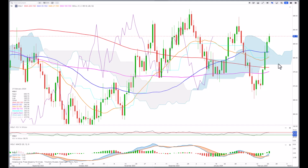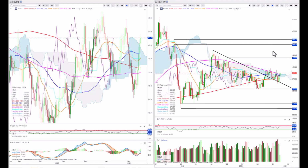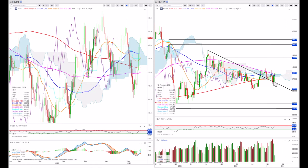bigger picture, let's just quickly have a look at the weekly. As you can see here, we are still holding on above this trend line here, which seems to also be kind of a period line. But we have the 100 and 200 moving average coming down. But I think we are locked in here between these levels around 365, 370 and 390 to the upside.